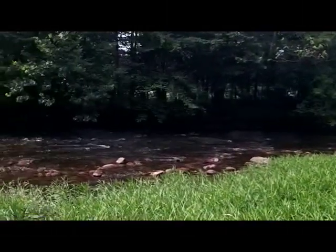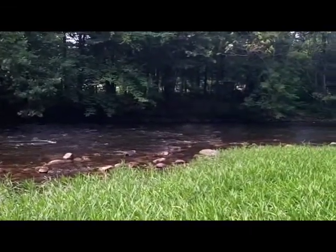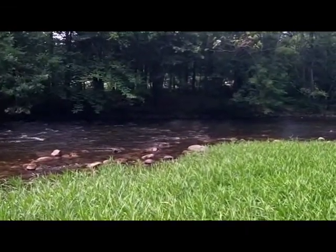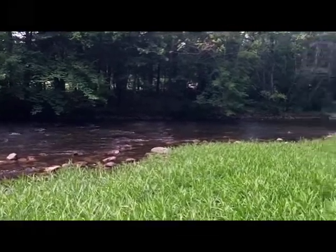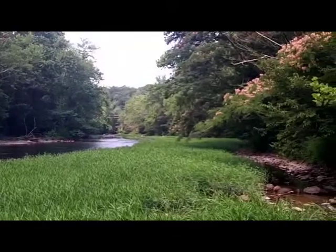River's definitely coming down now. It's about 1.3 on the gauge, which is pretty well summertime low. It will get lower if we don't get any rain, and there's no rain in the forecast right now. So we'll catch you again here in a few minutes.